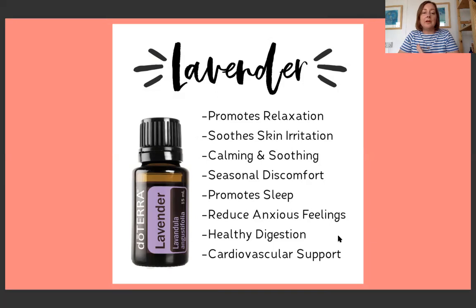And lavender is the one that completely sorted out my issues with sleep. It's a bit counterintuitive, but I started using it throughout the day. Every couple of hours, I was inhaling it and using it topically, and it just calmed down my whole nervous system. So eventually I was able to relax at night time and sleep better. So that is lavender.